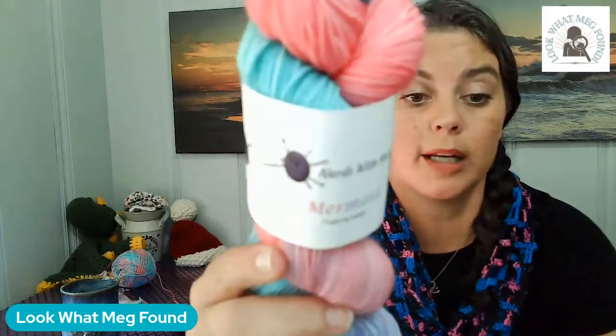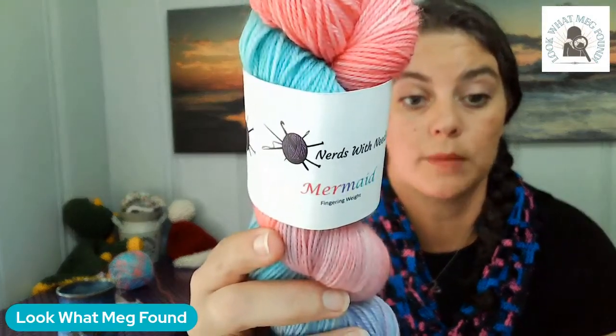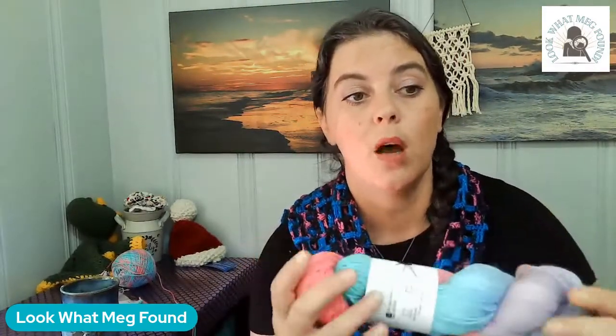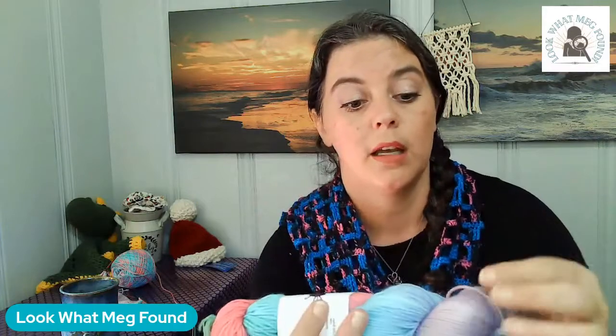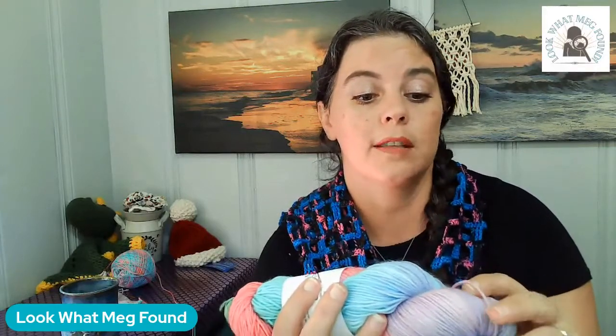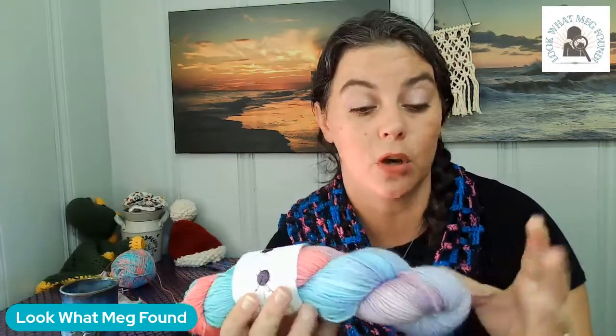This one is mermaid. Now, I am a mermaid at heart. I absolutely adore all things mermaid. This one is a dip dye, and you can tell when you're using it because there's a gentle gradient between the colors. The colors fade from one color to the next. This is, again, their sock weight or fingering weight, depending on which part of the world you live in. This is nylon and superwash merino. Again, completely safe to go in the washing machine.